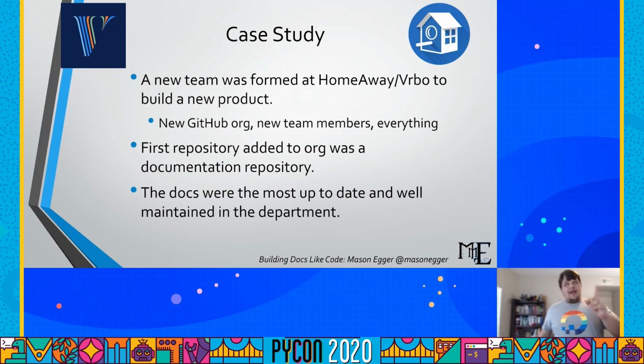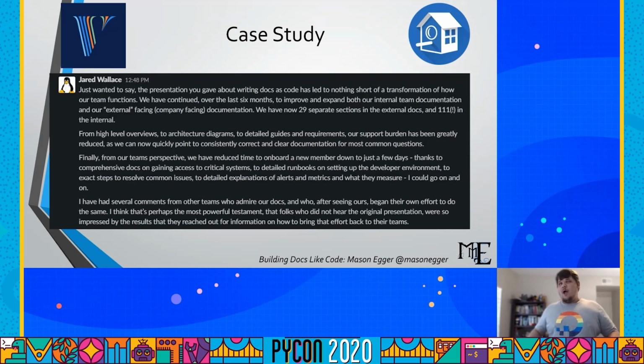And then I actually have a new case study for those of you who have seen this talk before. I'm not going to read all of this, but right before I left Vrbo, I had joined a new team, and this new team was in charge of a large API that had decent documentation, but not the greatest. I introduced this documentation as code workflow, and I've gotten this huge wall of text from my friend. Some of the major highlights: one of my ex-coworkers says this has completely transformed the team. They have improved their docs.